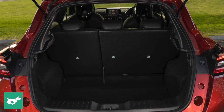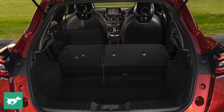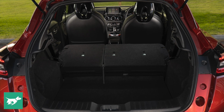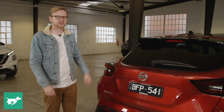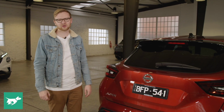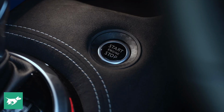But that's about it in terms of other features. We don't have shopping bag hooks, for example, to put delicate stuff onto. It's just kind of a space for your stuff. But the door is nice and easy to close. I think anyone will be able to do that fine, so I don't really miss the fact there's not an electric tailgate operation. Next, we'll jump into the front seat of the Juke and take this new crossover for a drive.